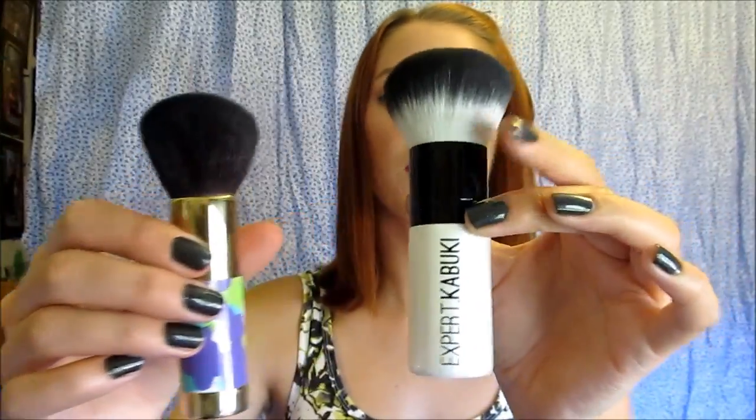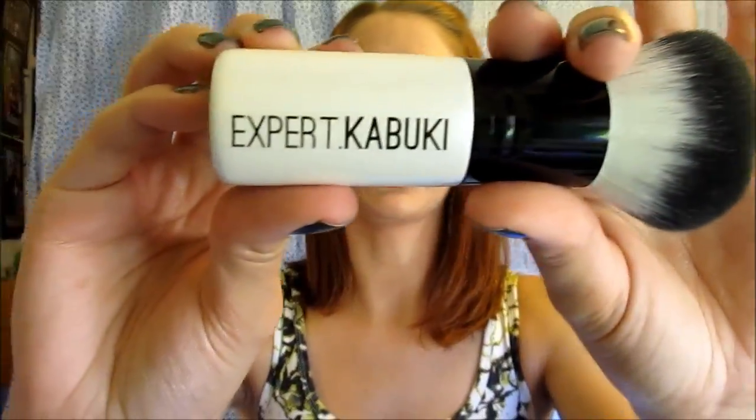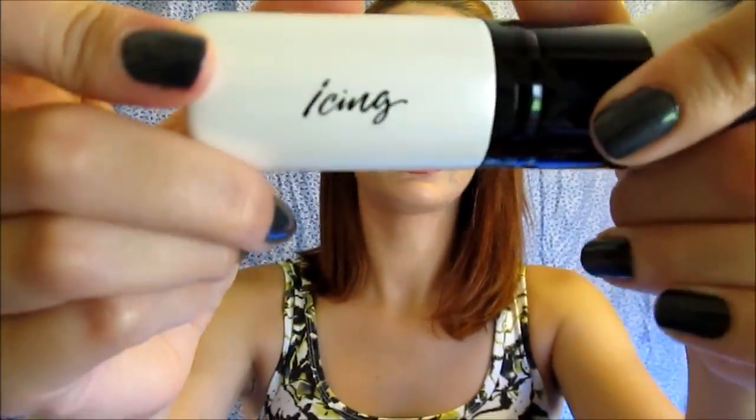Then I got this brush, which is about the same size, but this one's a little bit bigger and it's a lot more dense. So I plan to use this one for buffing stuff in. Like today I used it for a blush that was fairly unpigmented and required a fairly heavy application just to show up. You can see it doesn't look like I'm wearing a ton of blush. This is the Expert Kabuki from Real Techniques.